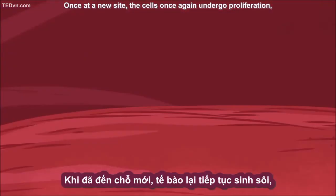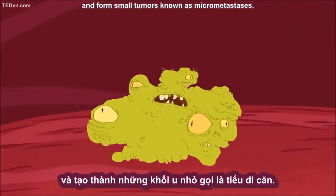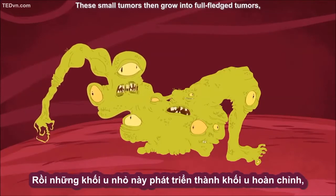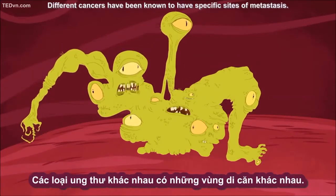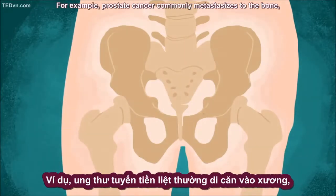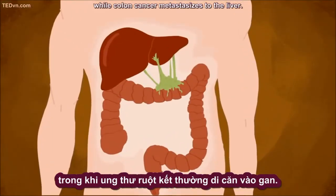Once at a new site, the cells once again undergo proliferation and form small tumors known as micrometastases. These small tumors then grow into full-fledged tumors and complete the metastatic process. Different cancers have been known to have specific sites of metastasis. For example, prostate cancer commonly metastasizes to the bone, while colon cancer metastasizes to the liver.